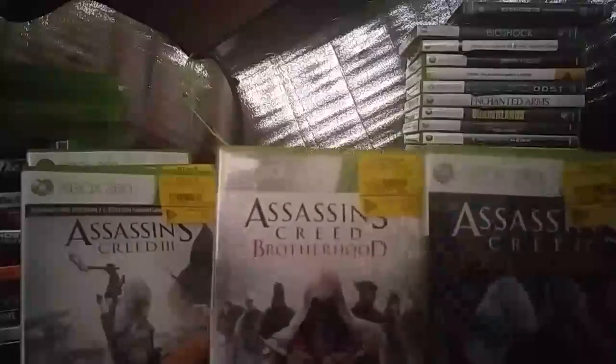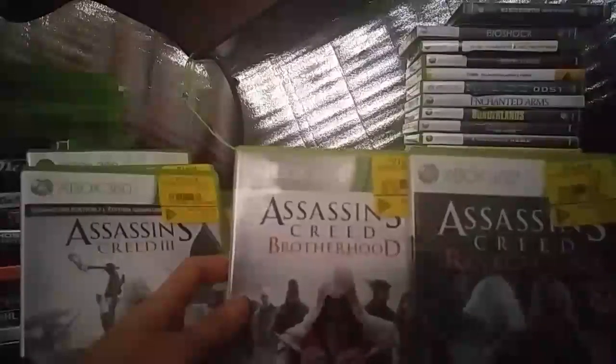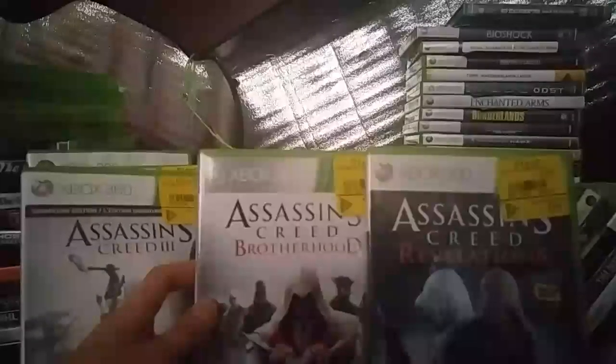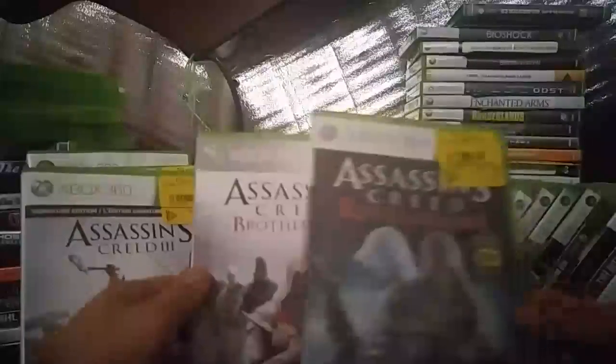But yeah, the multiplayer modes. I think the multiplayer modes for both these games have been completely gutted in the remastered version on Xbox One. So if you want to play the multiplayer, the original releases are the only way.